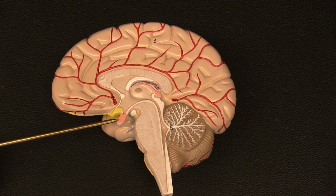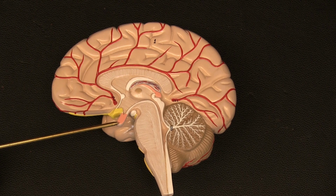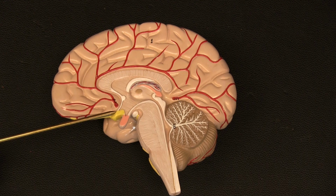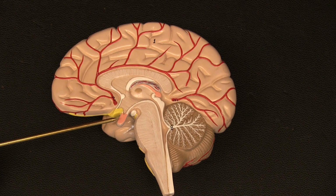It's sometimes known as the master gland of the body, and it's going to be influencing many of the other endocrine organs. A comprehensive list is not going to be necessary right now, but just know that growth hormone, thyroid stimulating hormone, various reproductive hormones, antidiuretic hormone, and others are all released from the pituitary gland right here.